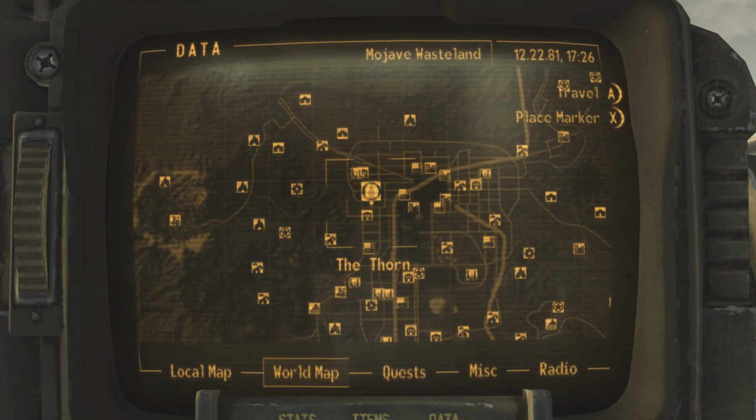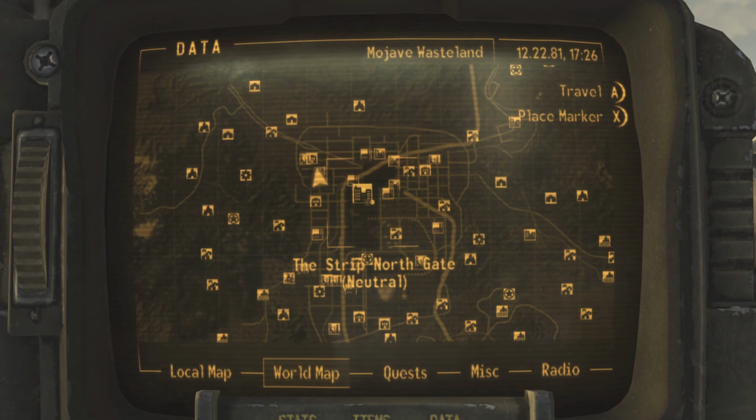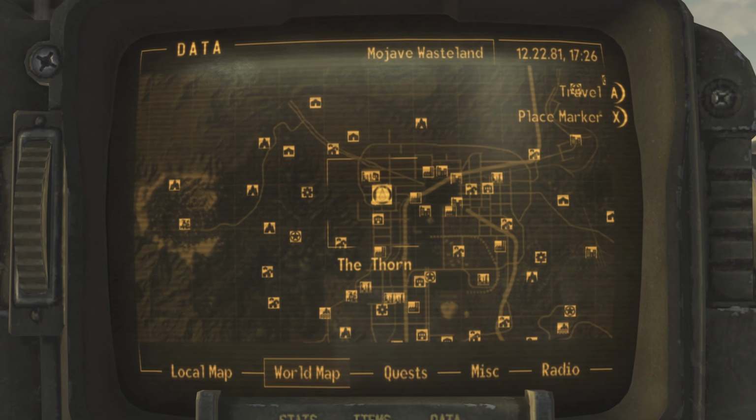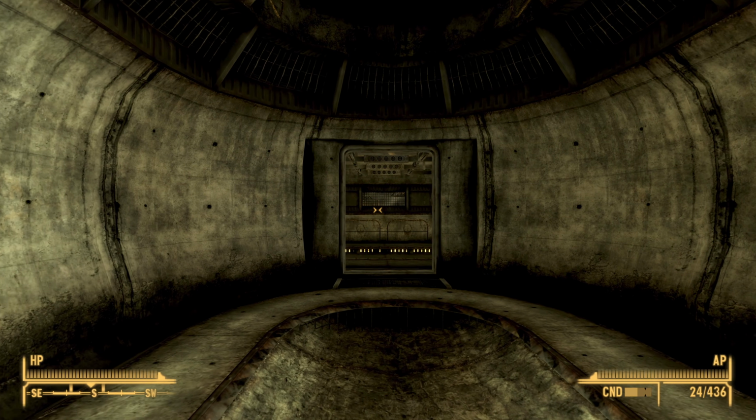To get your hands on this weapon, you will first need to make it to the Thorn. It is directly west of the Strip North Gate and directly east of Vault 22. Once you make it to the Thorn, go ahead and go inside.